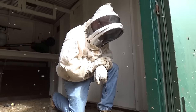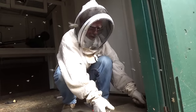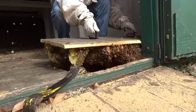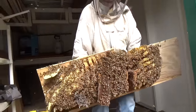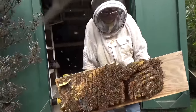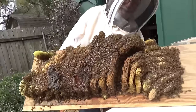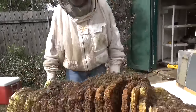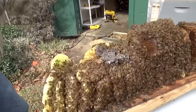All right, folks, let's see what this little colony is going to look like. A lot of it's breaking loose. Come on out with it. We got most of it. There's a few pieces in the floor still.